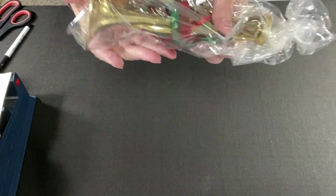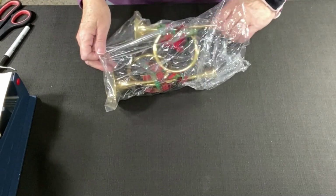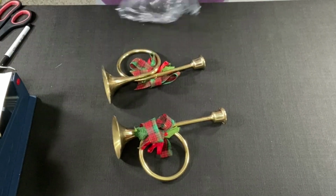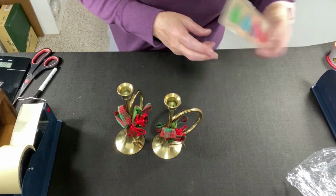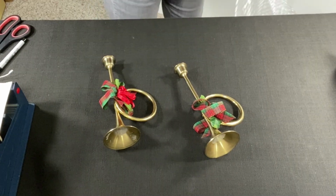I have these 2 horns, these brass bugle Christmas candle holders. I had them stored together like that, but I'm not going to ship them in the same bag. See, candle holder. Pretty tall. They're just about 8 inches. Need to wrap them individually. They're not breakable, but still I need to be careful.